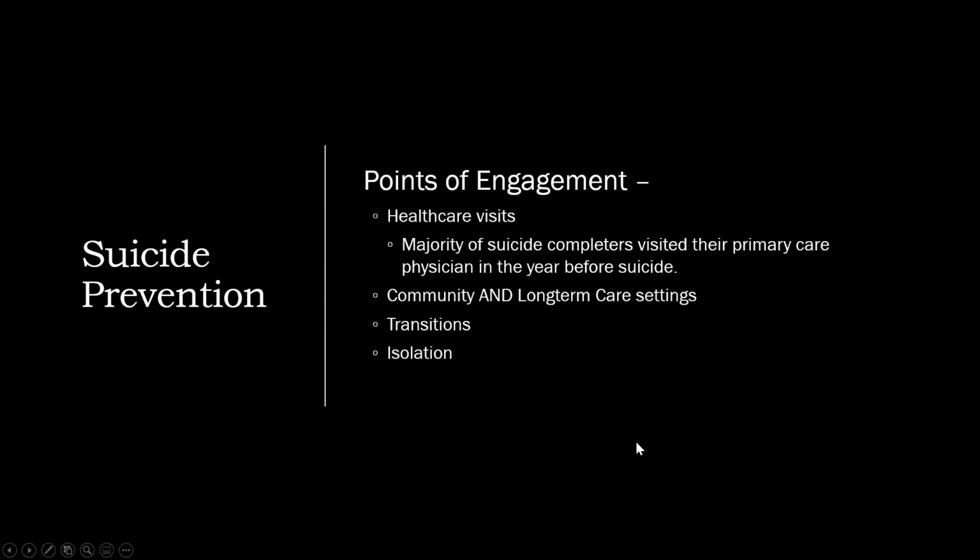And this slide just points out that there are specific points of engagement that tend to be very effective. One is healthcare visits. Well known that the majority of suicide completers have visited their primary care physician in the year before suicide. We think of suicide in the community, but there's a lot of literature coming out showing that there are very high suicide rates, or just as high, in long-term care settings. And we may not understand this because it seems like long-term care settings have a lot of staff and people that are eyes and ears for people, but it turns out to be true.